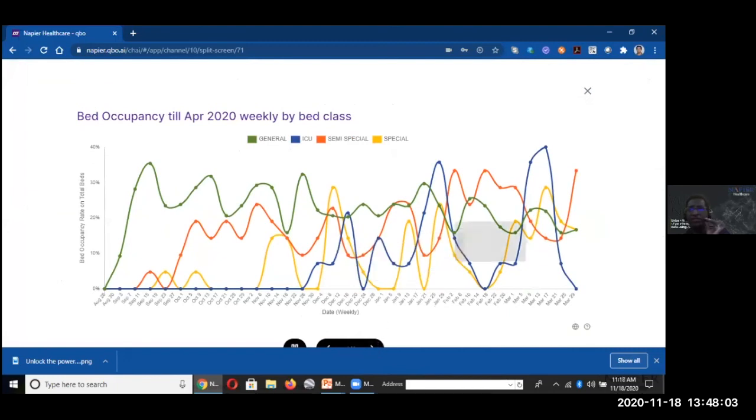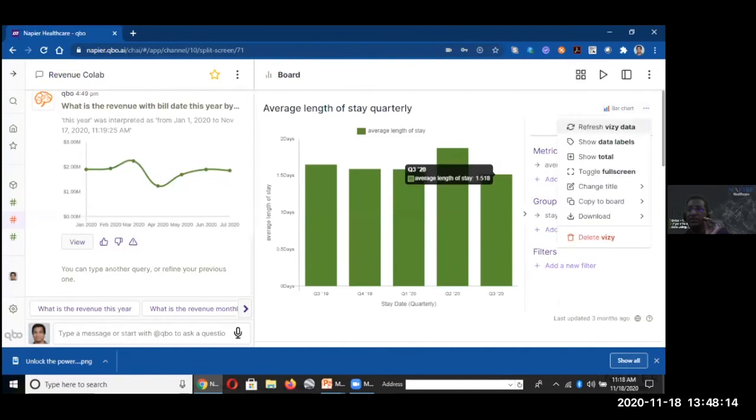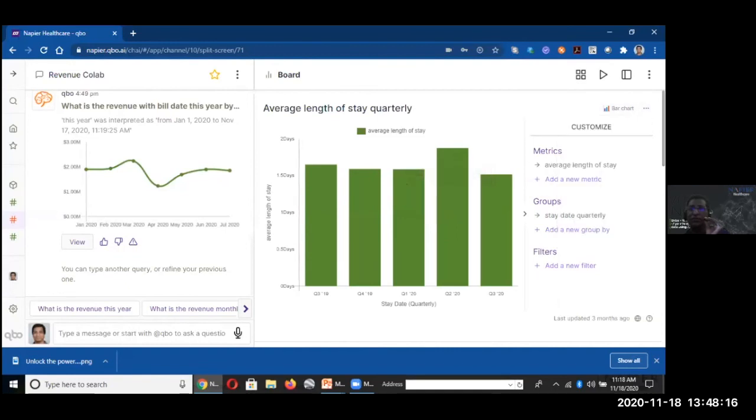Before the presentations, you can refresh the data and get the latest information on the data at that specific time.